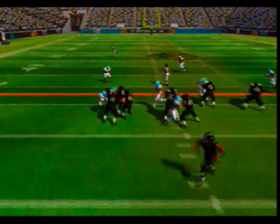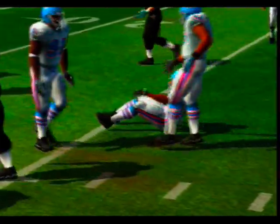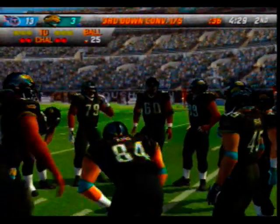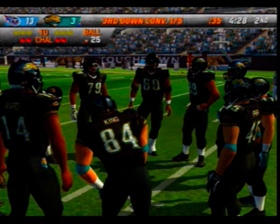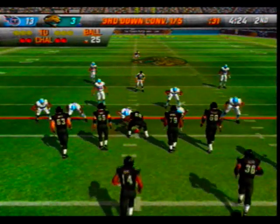The Titans come out in a 4-3. Vilma is there on the stop. The defense held their positions and didn't let them get very far. Just about a 3-yard gain. Ball on their own 25. Ball on the 25-yard line.